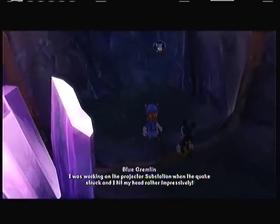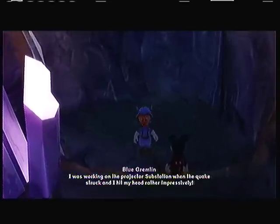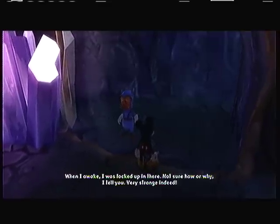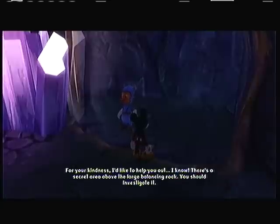I was working on the projector substation when the quake struck, and I hit my head rather impressively. When I awoke, I was locked up in there. Not sure how or why, I tell you. Very strange indeed. For your kindness, I'd like to help you out. Oh, I know. There's a secret area above the large balancing rock. You should investigate it.